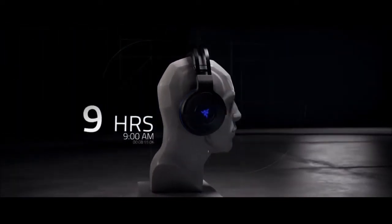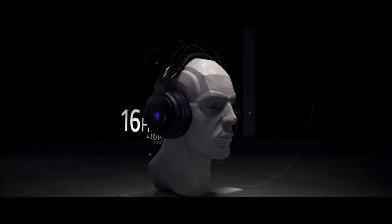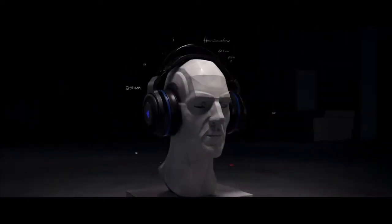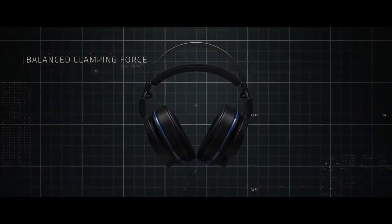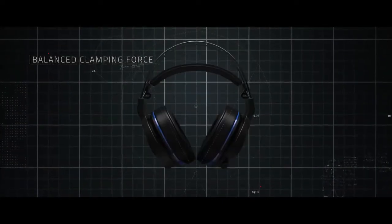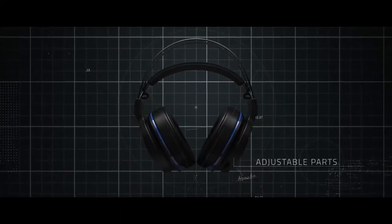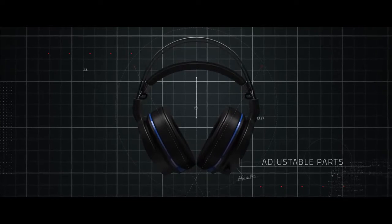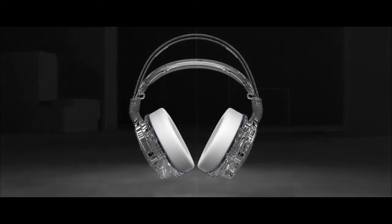During gameplay, headsets are used for long durations, so comfort is vital. The challenge here is that human heads differ dramatically from person to person in size and shape. In order to maintain a high standard of comfort for everyone, a balanced clamping force distributes weight across a larger area. Adjustable parts help one pair of headphones fit each individual perfectly, while maintaining the headset's durability with tough materials.